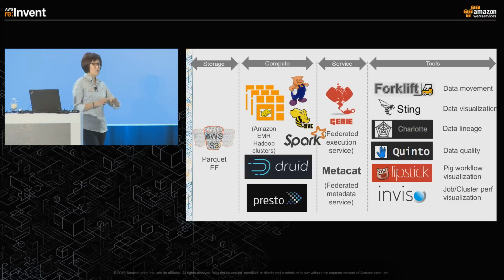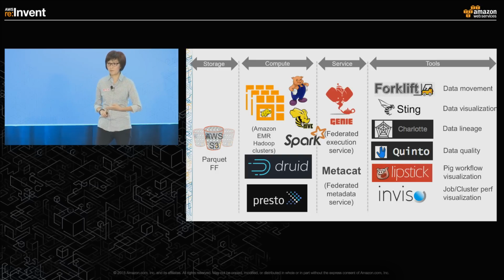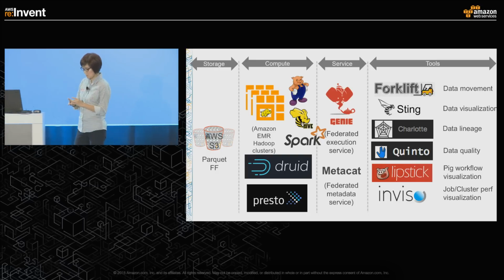On the tools layer, we provide a whole set of tools for our users to use so that they could be more self-serve, more productive, and the data platform team can scale a lot better. I'm not going to go over all of them, and I just want to point out that both Lipstick and Inviso are actually open source on Netflix OSS as well. So if you're interested, you could take a look.